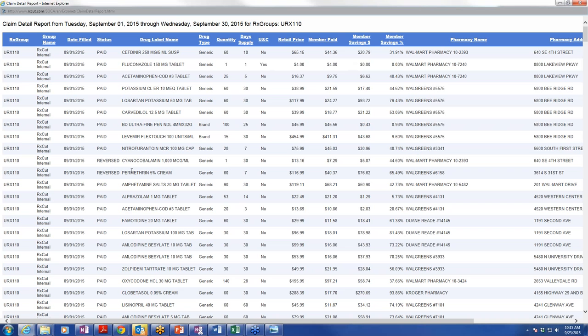All commissionable items will say paid and no for usual and customary, which means the cash price. If that no means the cash price wasn't as good as ours. It'll give you the drug name, whether it's brand or generic, quantity, day supply, UNC, yes or no, retail cost, what the member paid, and what they saved in dollars and percentage, and all the pharmacy information. Now that is the detail.